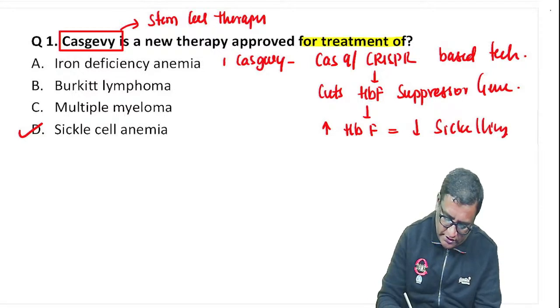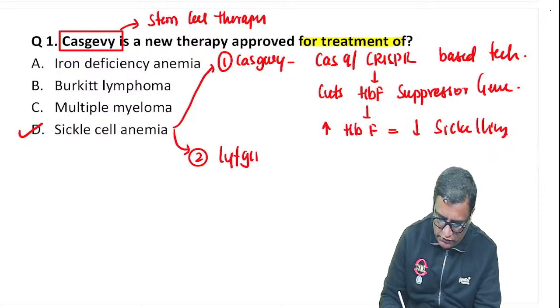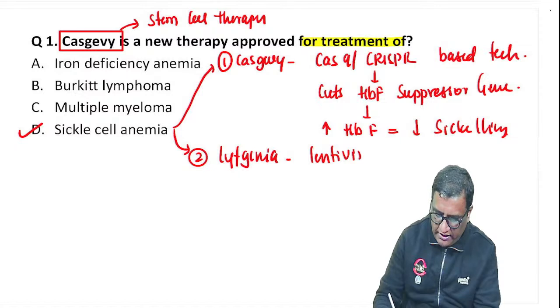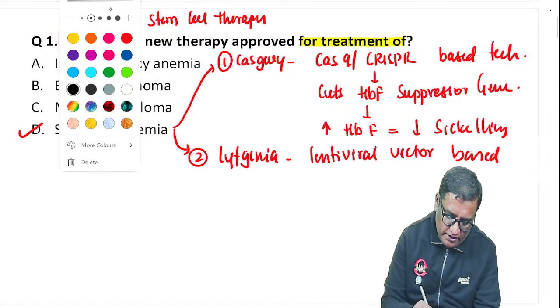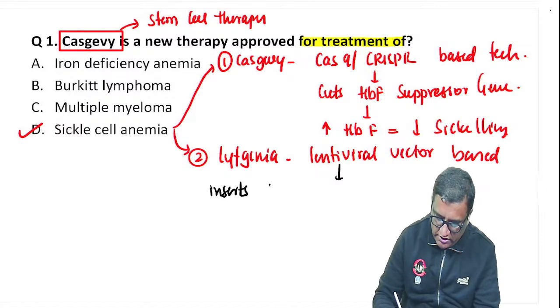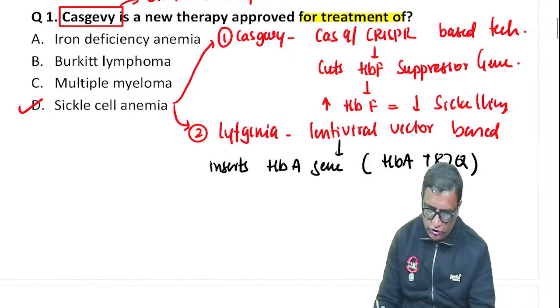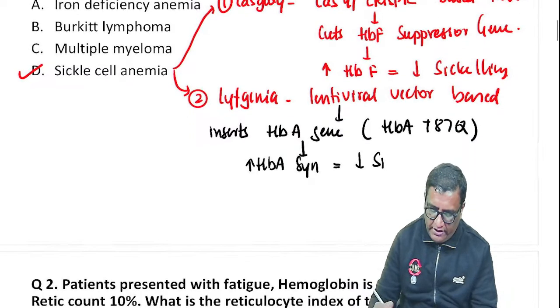This is one. Another therapy in sickle cell anemia, newly approved by US FDA, is Lyfgenia. Only thing is it uses a viral vector; it is a lentiviral vector based therapy. What we are doing is inserting a gene. Using this viral vector, we insert another HbA gene, called HbA-T87Q. This extra HbA gene increases HbA synthesis, and thus there is decreased sickling again, right?